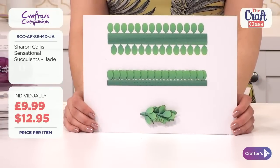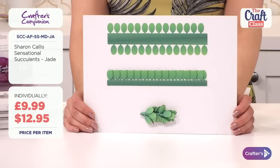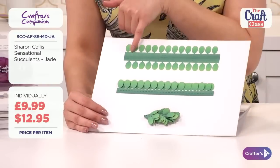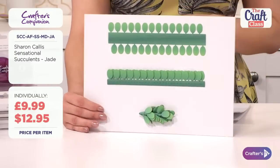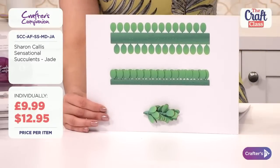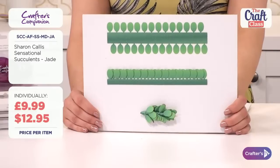For me, when I'm looking at this, I think it's so versatile and usable because of that sort of little paddle shape. For me as well, if you were to cut them up, it almost looks like a cartoon style tree in the distance that could look quite nice on your 3D artwork.